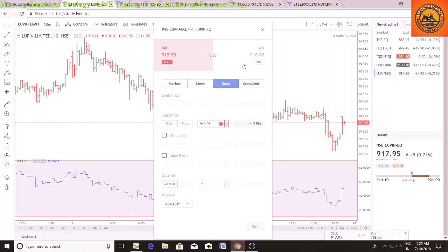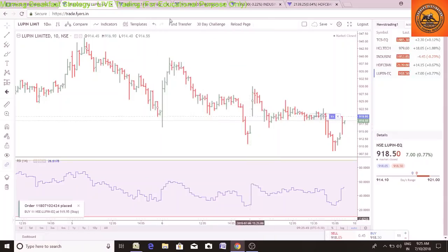So we will be placing a buy over here at 919.90. 919.95 paisa per. Stop price for quantity 11 that you already know. Place the buy order over here and move on.